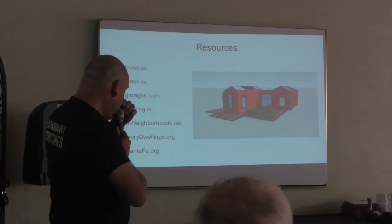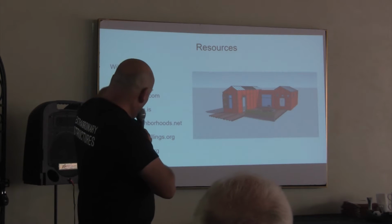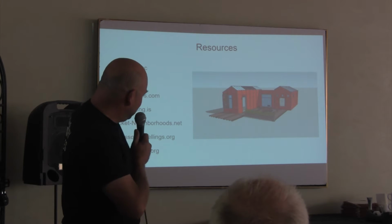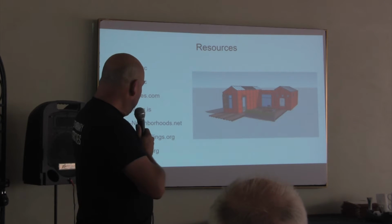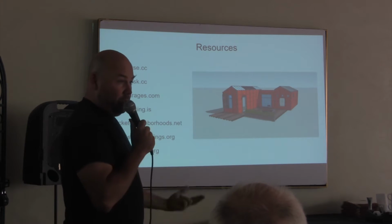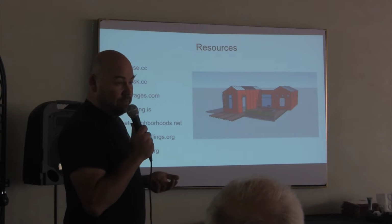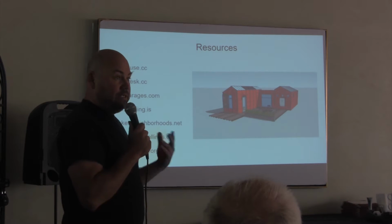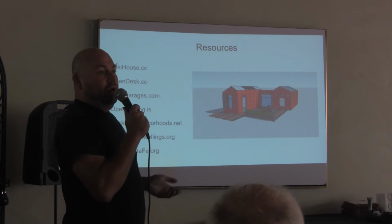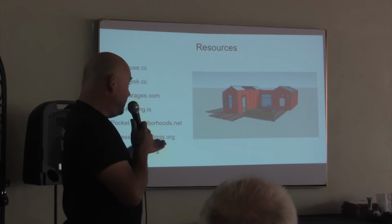These are some resources: Wiki House, Open Desk, 100K Garages, Open Making, Pocket Neighborhoods, Accessory Buildings, and the Makerspace, makesantafe.org. You can find out what tools are available there when it's open. Soon we'll have a reservation system up so you can reserve time on the CNC router or the laser cutter, and not show up and have some wolf kid busy cutting up dinosaurs on it or something like that.